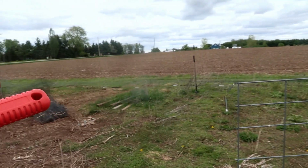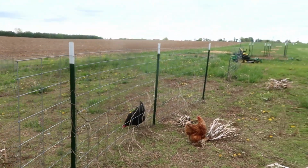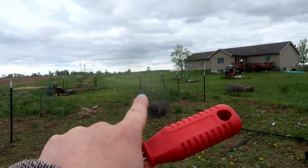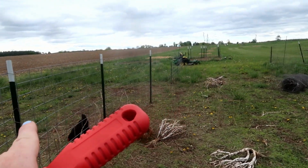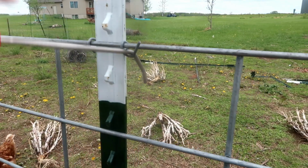We're gonna get this back half of the fence up, and while he's doing that, I'm gonna work on taking down all of the cattle panels and pulling out T-posts so we can move these into the orchard for the new garden space for this year.